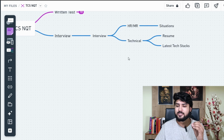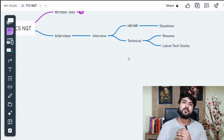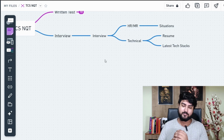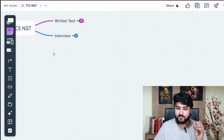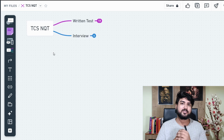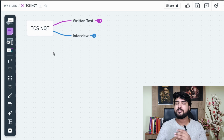And for HR and MR, it's not at all difficult. You'll just be asked situational questions. So for that, you can just go on Google, search top 100 HR questions, prepare them, and most probably you'll get a similar question according to that. Okay, so that's pretty much it. If you do this the right way, if you follow what I said, then TCS NQT will be super easy for you and you'll be able to get the best profile which is available.